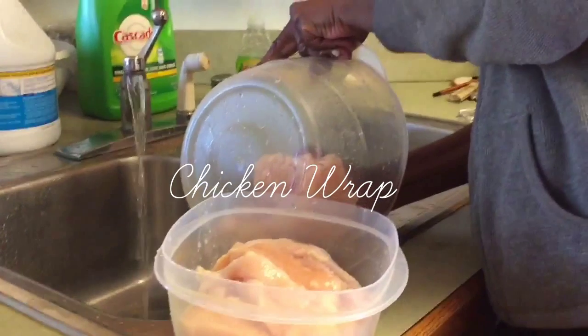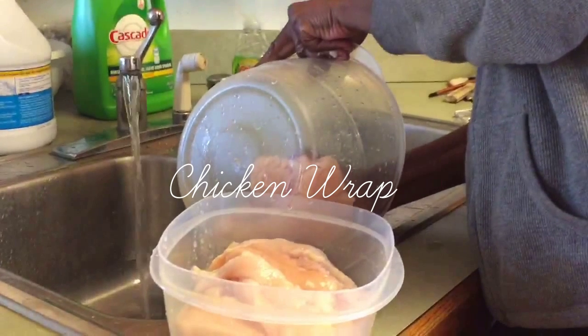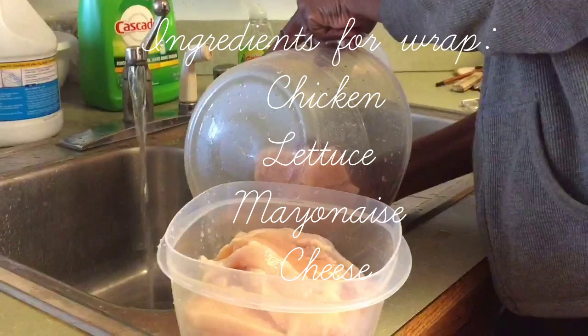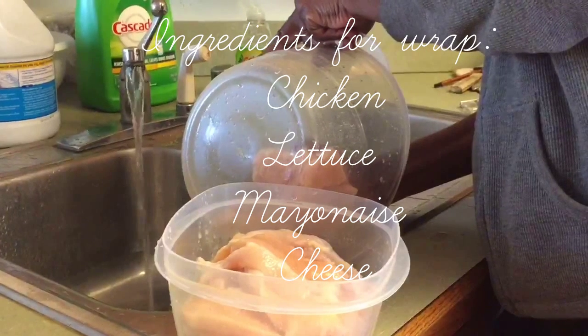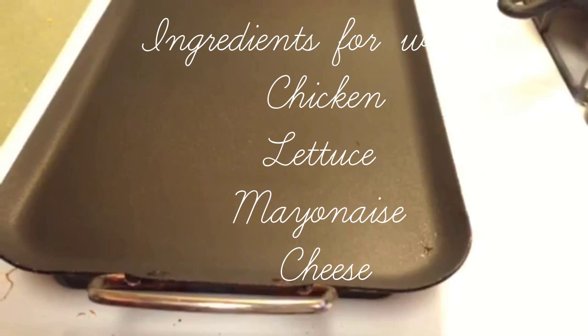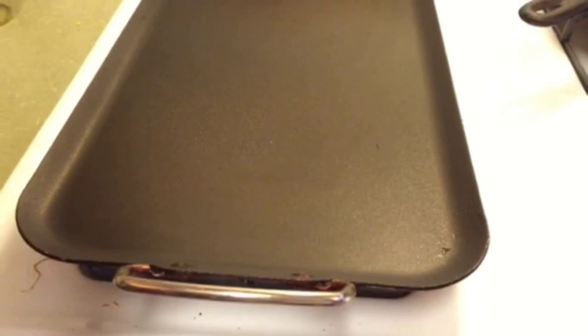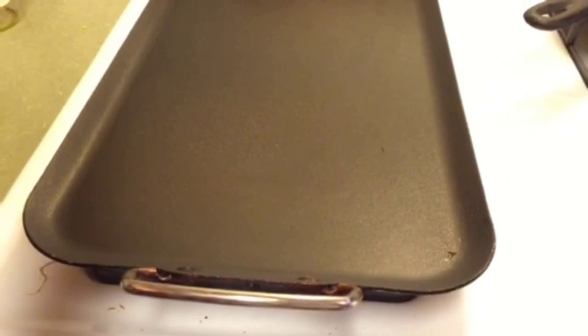The benefits of eating our chicken wrap is the intake of potassium, biotin, vitamin E, protein, selenium, vitamin B6, vitamin B12, and niacin, which helps with lowering your risk of a heart attack.